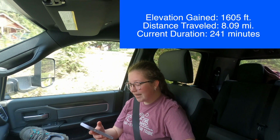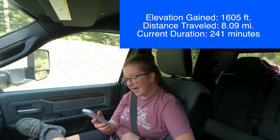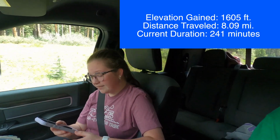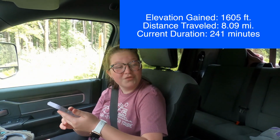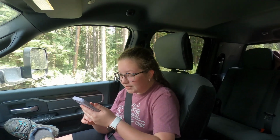Okay, so it's 2:44, and our total time was 4 hours and 1 minute. Total distance was 8.09 miles. Our elevation gain was 1,605 feet, and our average pace was 28 minutes a mile. Pretty good. We had a good time. We're glad we did it, I think. Ask us again tomorrow.